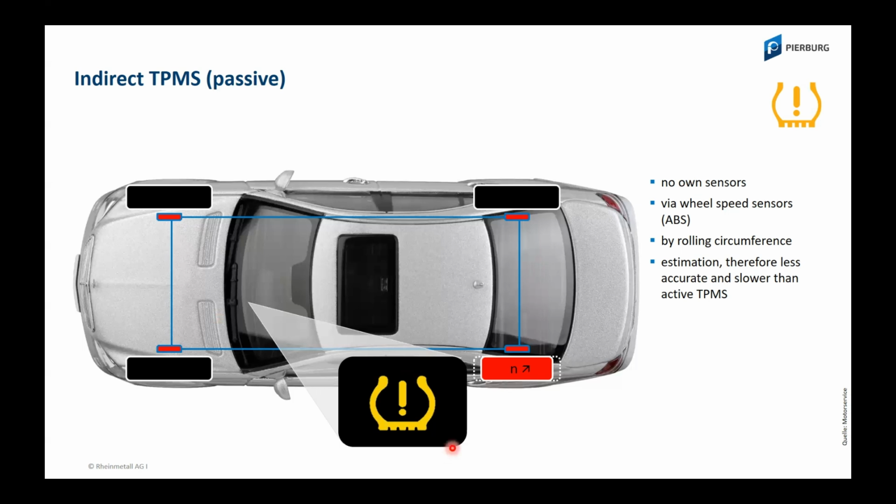The difference to the active system is that the system does not know why. It's just a suggestion, more or less. It doesn't know exactly what's wrong. It only knows that the wheel speed has changed and is not correct compared to the others. So this is the working principle in the TPMS system. It's quite easy. No additional sensor is needed. The sensor ring is all inside the car. If we refill the air, we have to set up the system with the dashboard. It's a very simple system compared to the active tire pressure measurement.